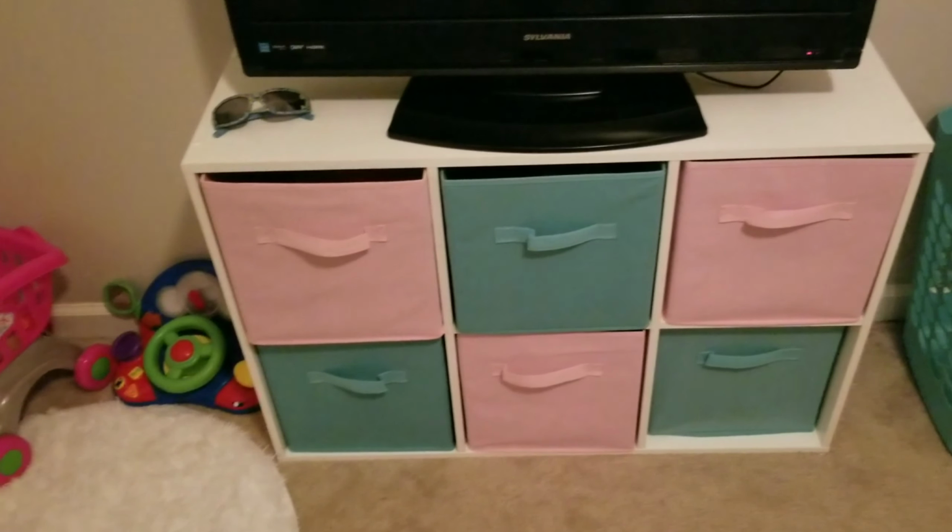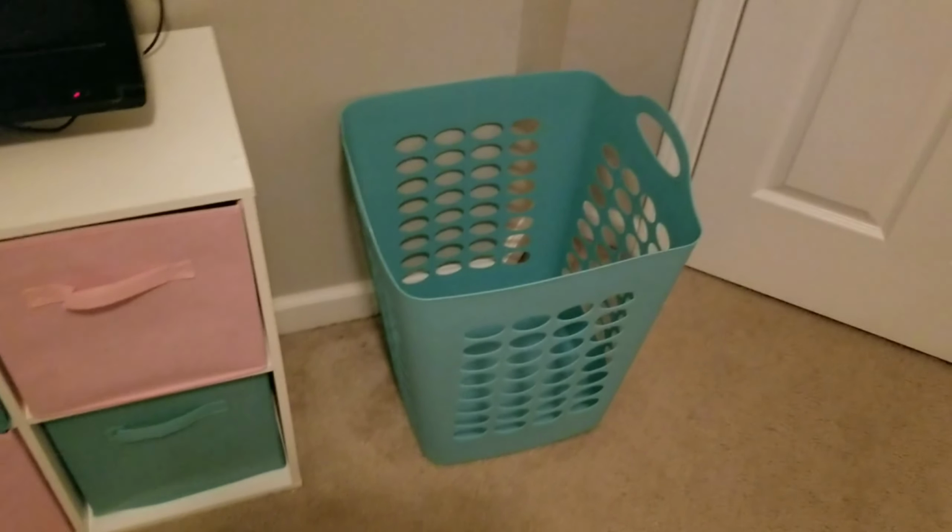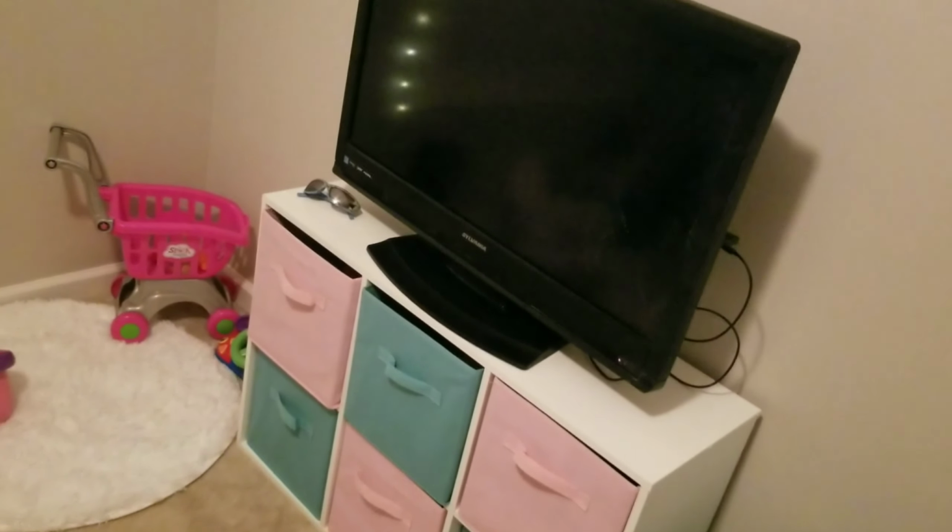And I just love this too. It's a great way to conceal the toys. And this little laundry basket we got from Five Below. And the sign that was on her door came from Dollar Tree.